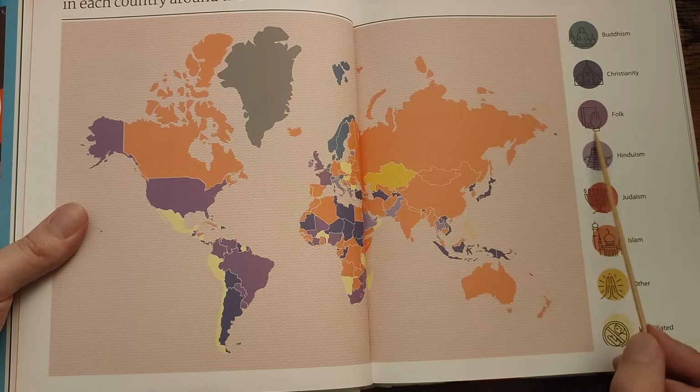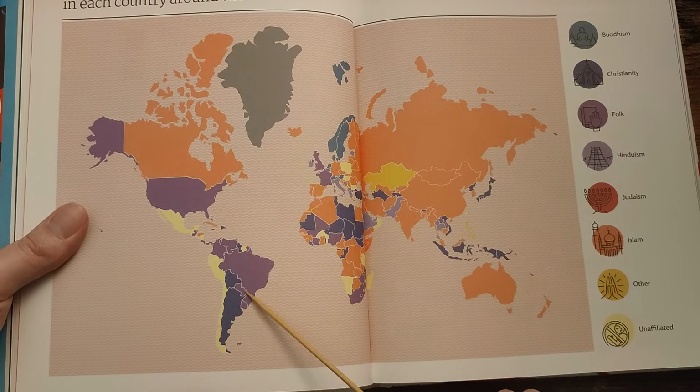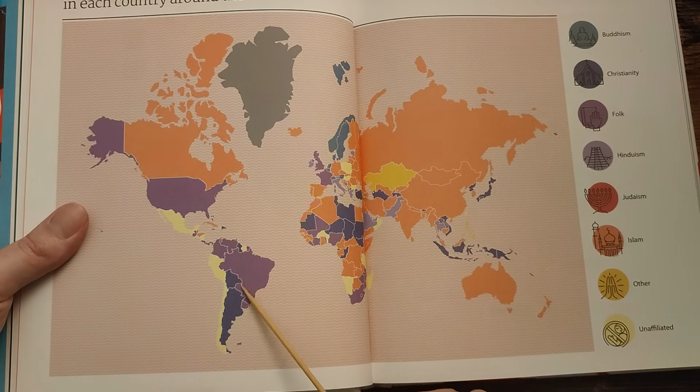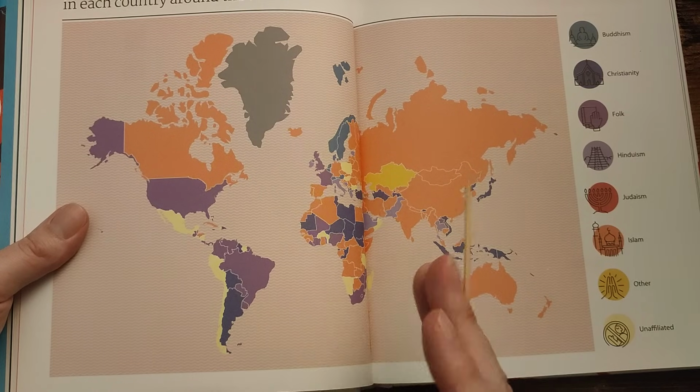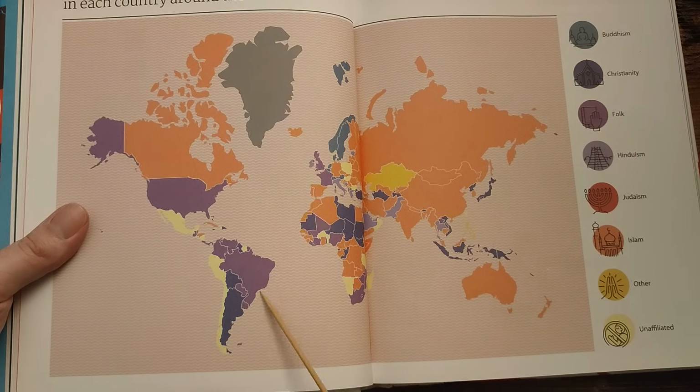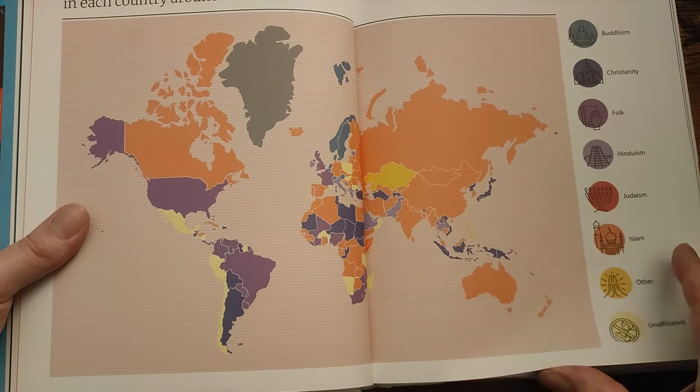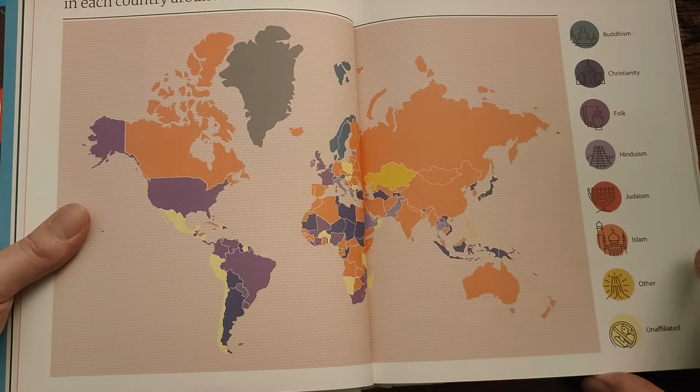So folk religion. Like, I get Brazil because I studied the history of Brazil. There's a lot of pseudo religion there. So they say that they will be Catholic, but then actually they incorporate some things like voodoo and witch doctors into part of their religion, so I get that is the case there. But in France and Britain, folk? Curious, I don't know what folk is. If someone wants to put it in the comment section to help me out, please do.